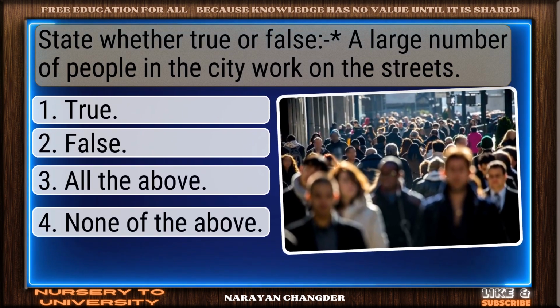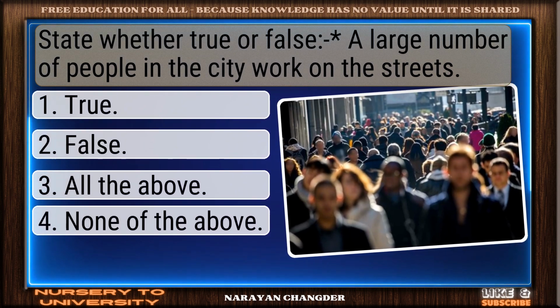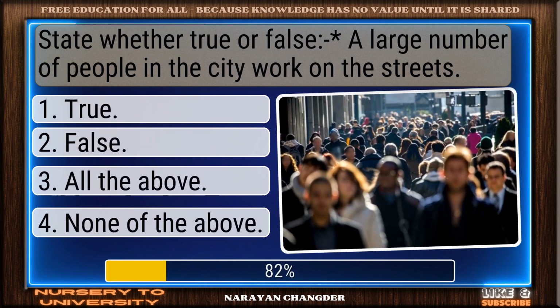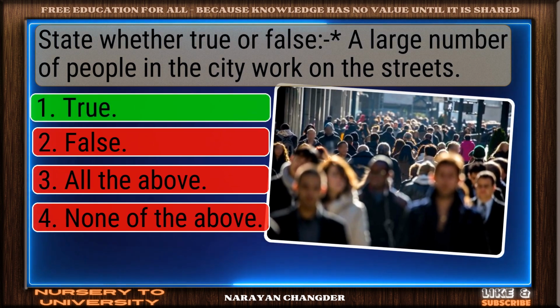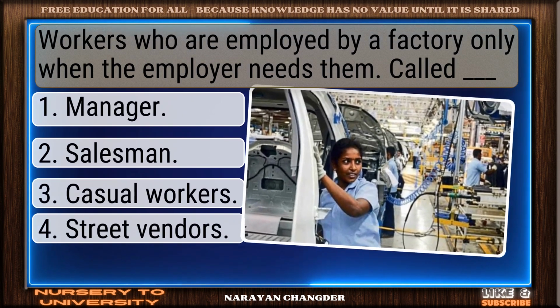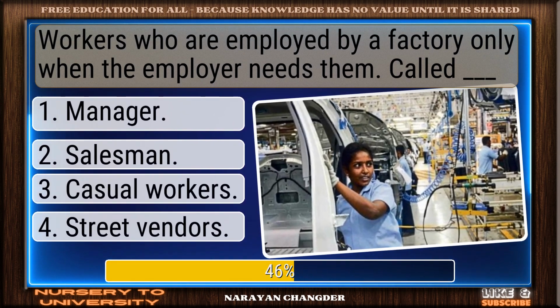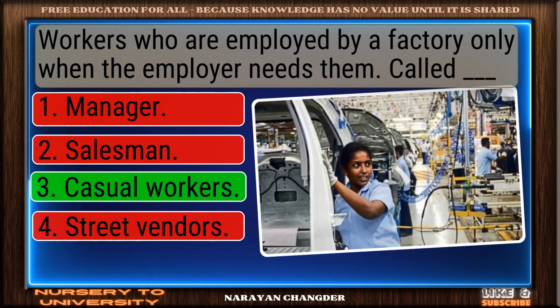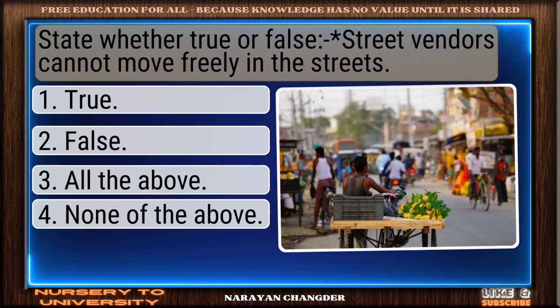State whether true or false. A large number of people in the city work on the streets. Good job. Your answer true works well here. Workers who are employed by a factory only when the employer needs them are called dash. You're right. Casual workers is the correct answer.